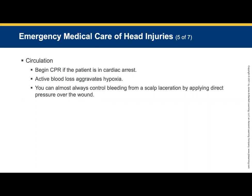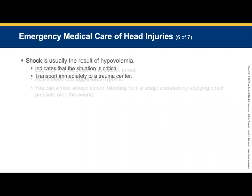If the dressing becomes soaked, don't remove it, y'all. Please don't. Just place a second dressing over it and wrap it again. If it continuously bleeds through, that's okay. Just add more. At some point, it will stop and clot. I'm telling you. We know shock is usually a result of hypovolemia.